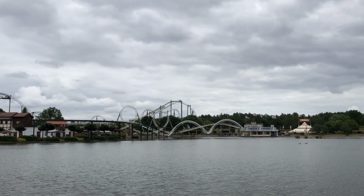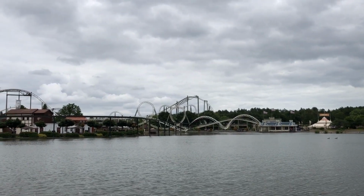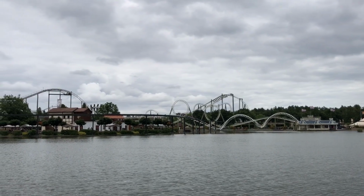The park is built around a large central lake, which makes for some great views of the rides. But we'll see more of that later when we have a ride on the observation tower.